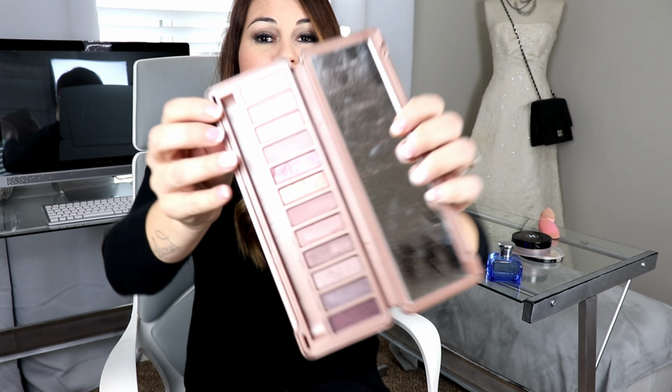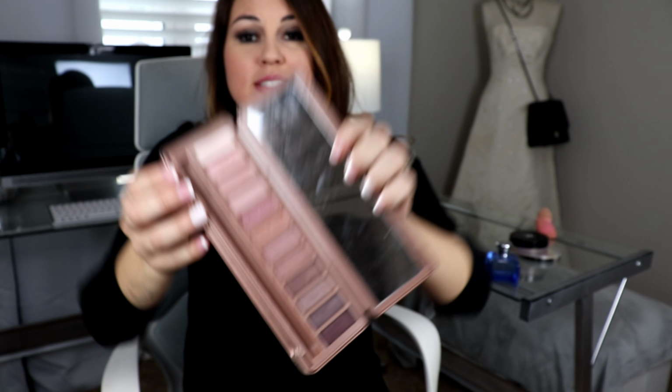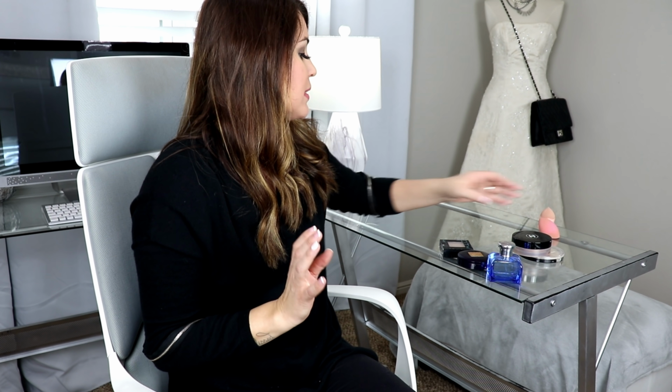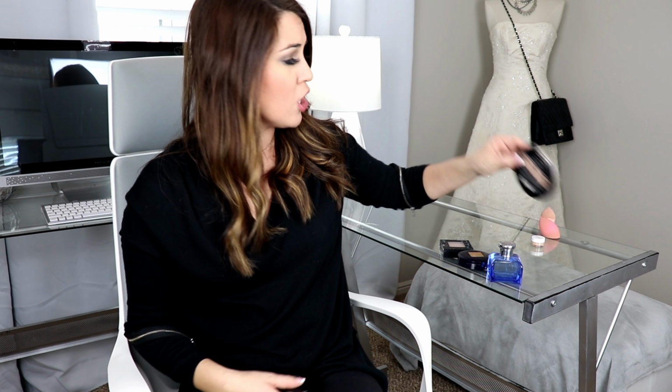This was a gift a few years ago, the Urban Decay, so this is your high end, and I mean, they're beautiful, they're great, but I don't know. I feel like they're very comparable. I feel like they both stay on, they both last, and this one's a lot more than this one. So if you like that brand, go for it. But if you're on a budget, definitely run to Dollar Tree and check that one out, because I've been very happy with it.